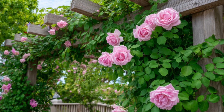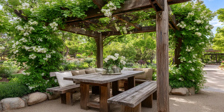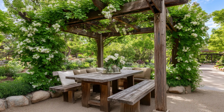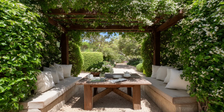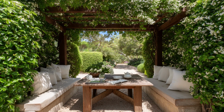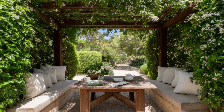Vines also help define spaces. A trellis draped with honeysuckle can separate a seating nook from vegetable beds, or a pergola with climbing jasmine can create a shaded, fragrant retreat. The gentle rustle of leaves and blossoms overhead adds intimacy, turning open spaces into cozy, memorable corners.